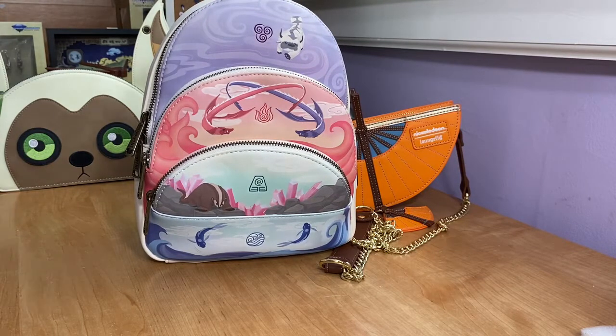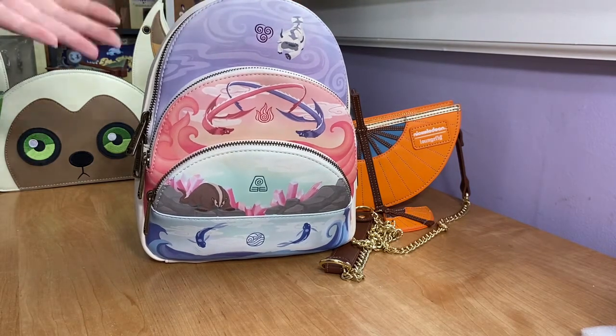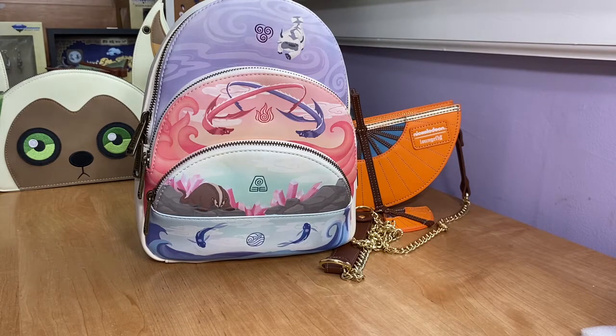I had already pre-ordered the rest of the collection through Cordy's Corner, but I wanted this bag in particular, and it's only a Loungefly exclusive. You can only find it on their website. Currently it's sold out, but they're planning on doing a restock in the future, so I'll let you guys know on my Instagram page if they're doing a restock, in case you want to get it the next time it comes in. Or if you got it already, please let me know because it's really cute.